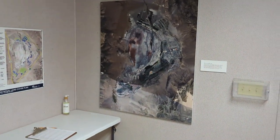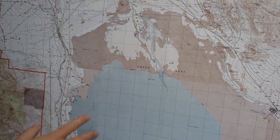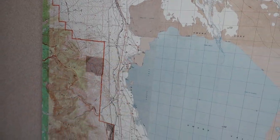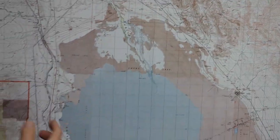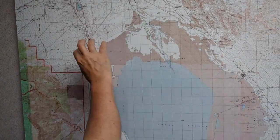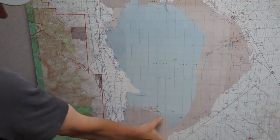So this is the lobby of our interpretive structure. And so there's Owens Lake, this big thing in the middle of the valley. And these are old topographic maps, but they show a lot of interesting cultural features. So basically the shoreline of the lake used to historically be like that. And then the Department of Water and Power decided that this area was where a lot of the dust was coming from, and so they re-engineered this part of the lake like that.